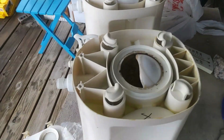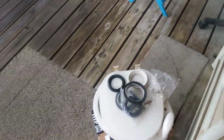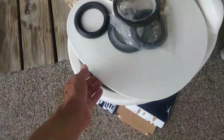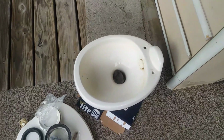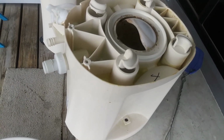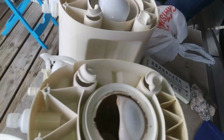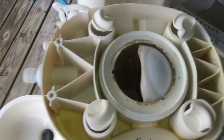You notice there's no top on this. Well, the reason there isn't is because mine has a porcelain top. Let me put this over here, a bowl or whatever you call it. And there it is. And so that fits on top of this, and it has to fit perfectly, and you snap it into place. Yeah, right. Well, I got this one off, finally.